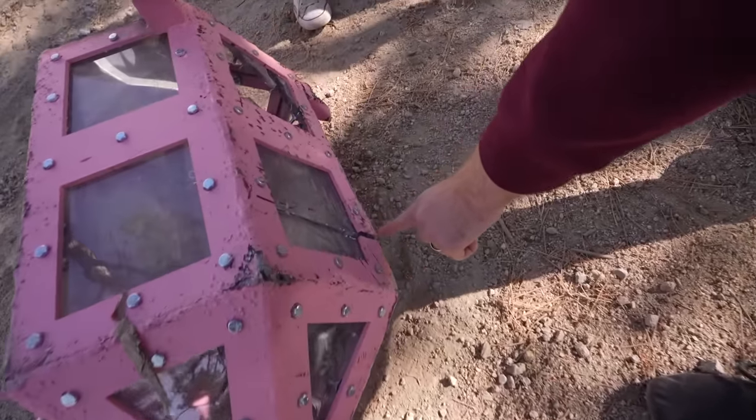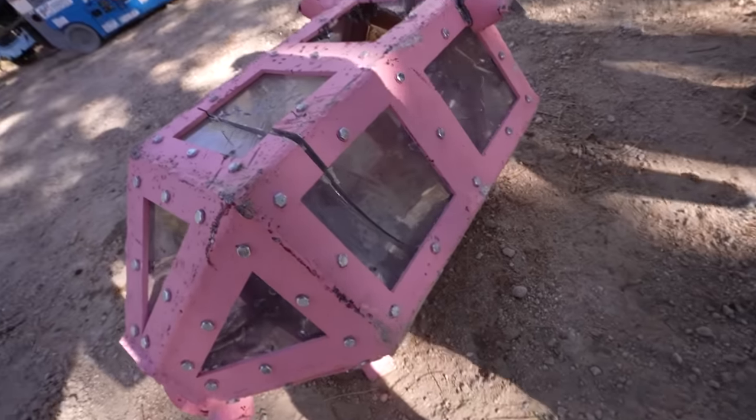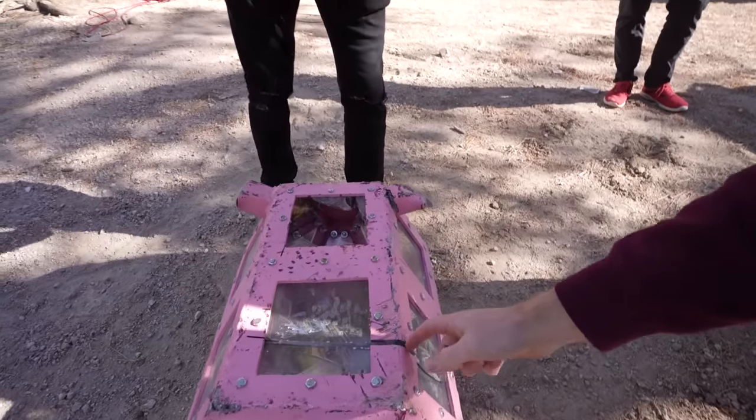This is pretty separated. Oh yeah, look, yeah. The metal moved. How's the damage looking, fellas? Yeah, this is separated.